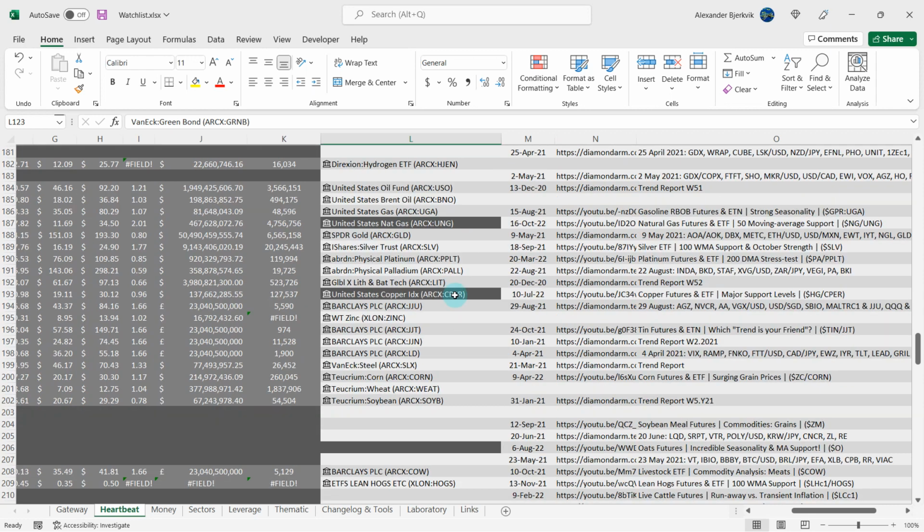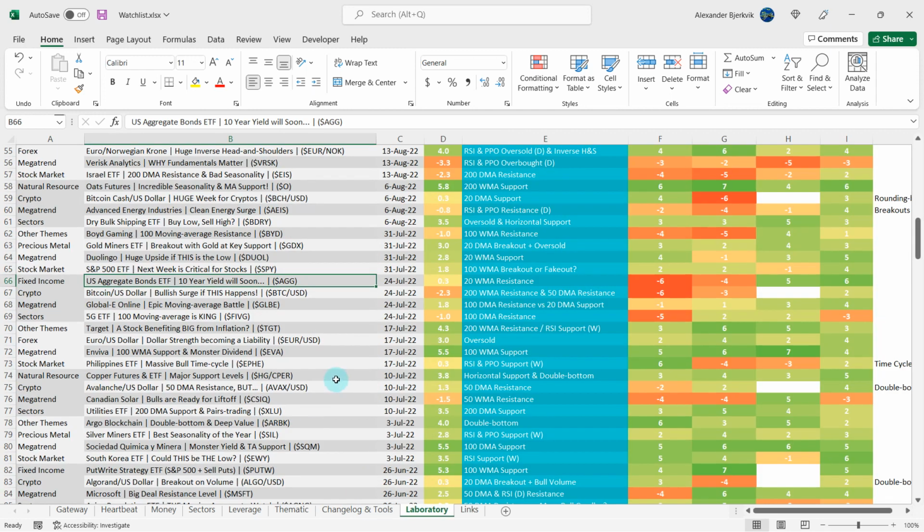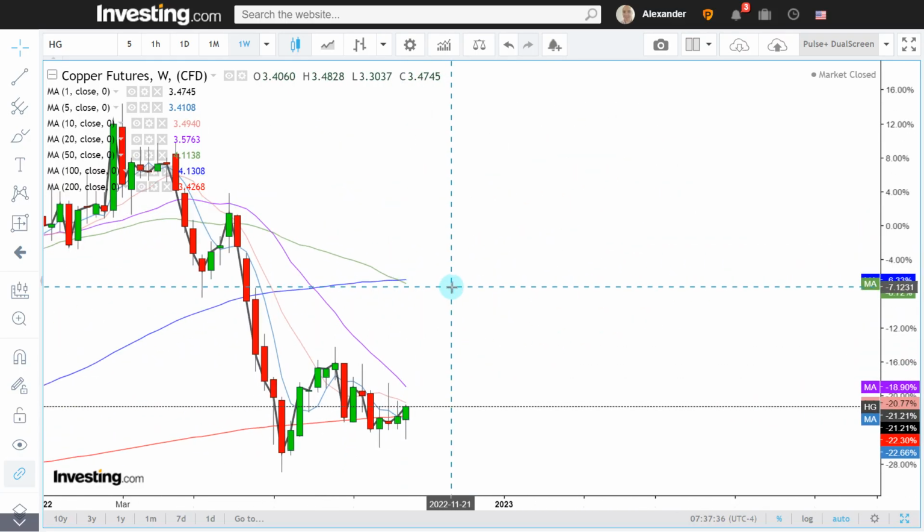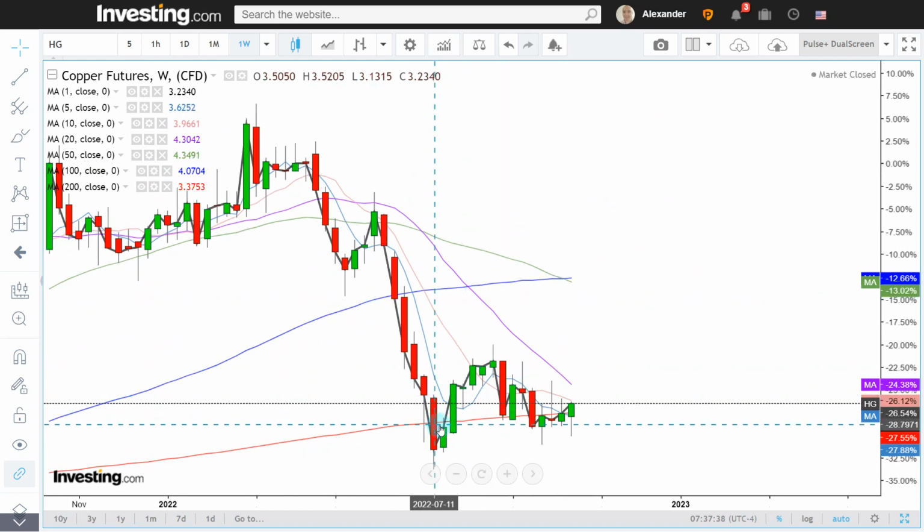And next on the list is from the 10th of July. This was copper. So let's go to the lab. So here is copper. Major support level, 3.8 for the bulls, horizontal support and a double bottom. Highest score was from relative performance with a 5 to the bulls. Let's find the 10th of July.